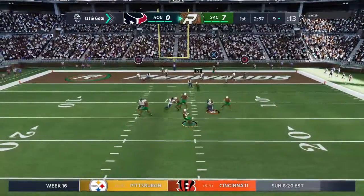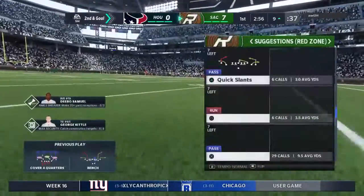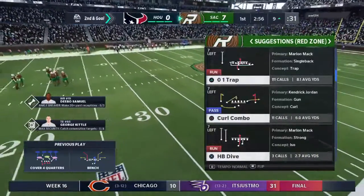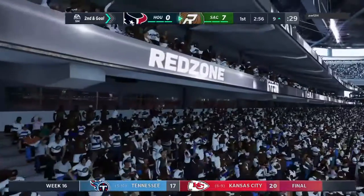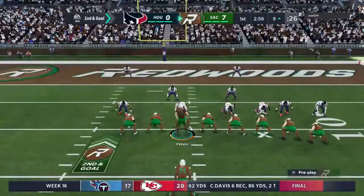From the gun, Peters. And he takes a shot on the release as this will be incomplete. They're bringing a lot of pressure here already in the first quarter. Already sacked him once. Now they get in there and knock another one away. You think maybe that tuck rule being gone makes defenses a lot bolder? Yes, indeed. That time, lucky that the arm was going forward. Incomplete pass. Another shot from the 9 on 2nd and goal.